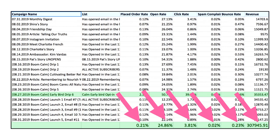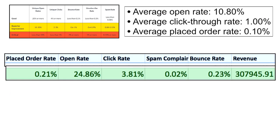And now you'll see all of these are not sale emails. A lot of them are content. So we're not even asking in a lot of these for them to buy, which shows you that content works, and we should be sending more content. So let's look at how we did overall. And I put these next to each other so we can compare.